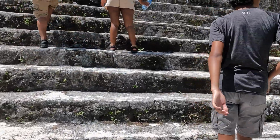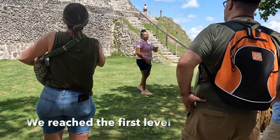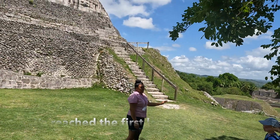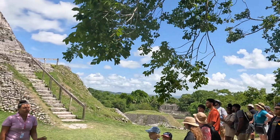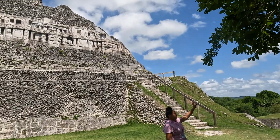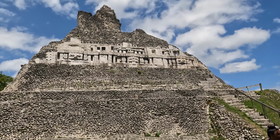The root represented the underworld. There were 9 levels to reach the underworld. This is where evil spirits or evil gods were residing. The trunk represented the living earth. And the branches, what do you believe the branches represented? Yes, heaven. How many levels?